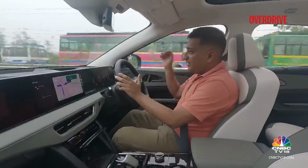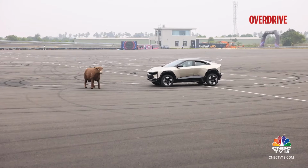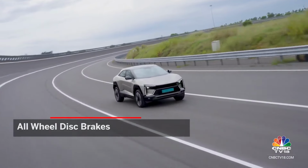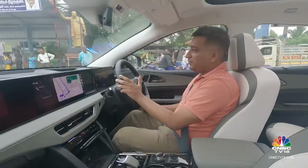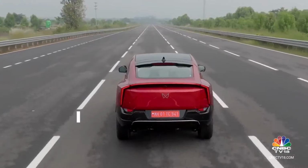Same goes with the braking. In this auto mode, it's not quite as seamless as we would have liked, and like I said with the BE6, we'd like a bit more feel from the brake pedal. That being said, the cohesion between the friction brakes and the regen is well sorted. So the changeover isn't very abrupt or sharp. If you are getting used to driving EVs, it's not that much of an issue.